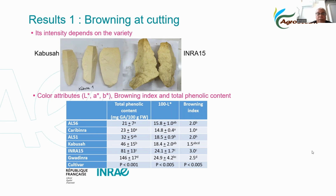The table presents color attributes and phenolic content for the six cultivars studied. The second column concerning total phenolic content shows that this parameter varies from 20 to 150 within the varieties. So there is a significant effect of the cultivar on the total phenolic content, within the Dioscorea alata species.